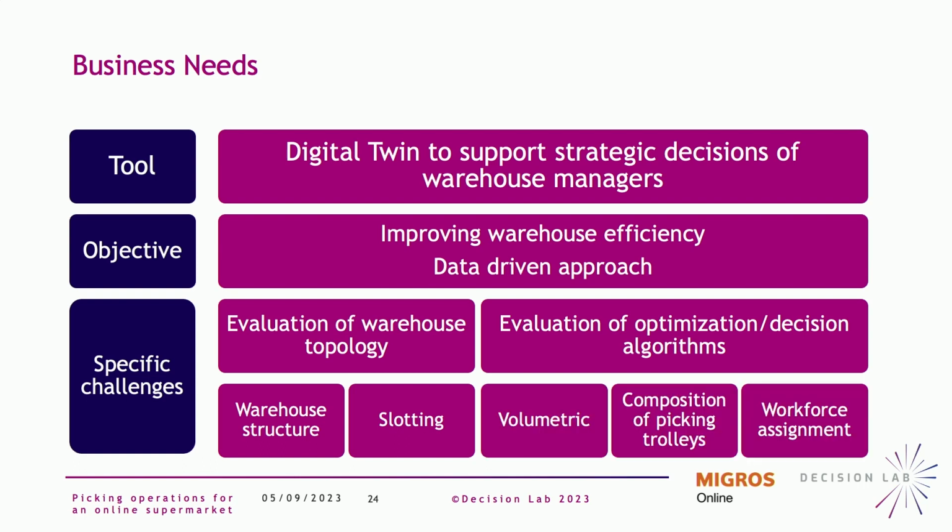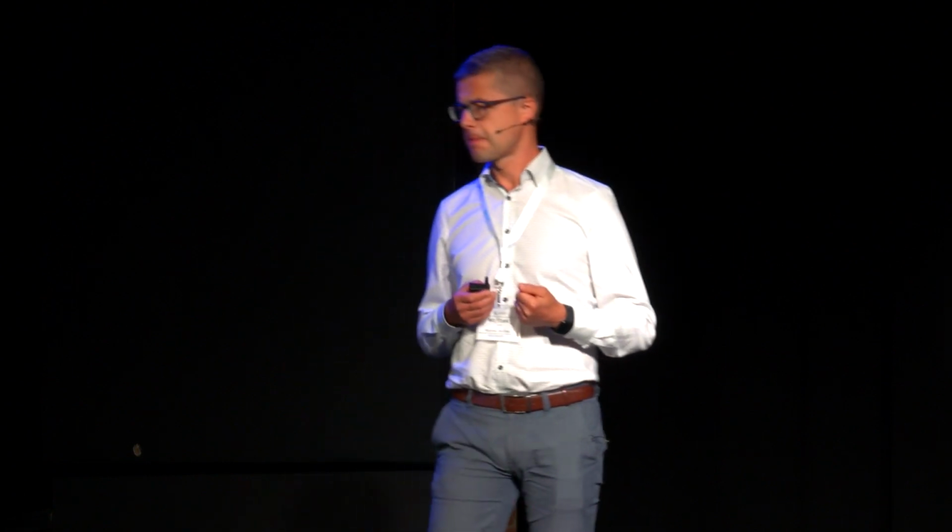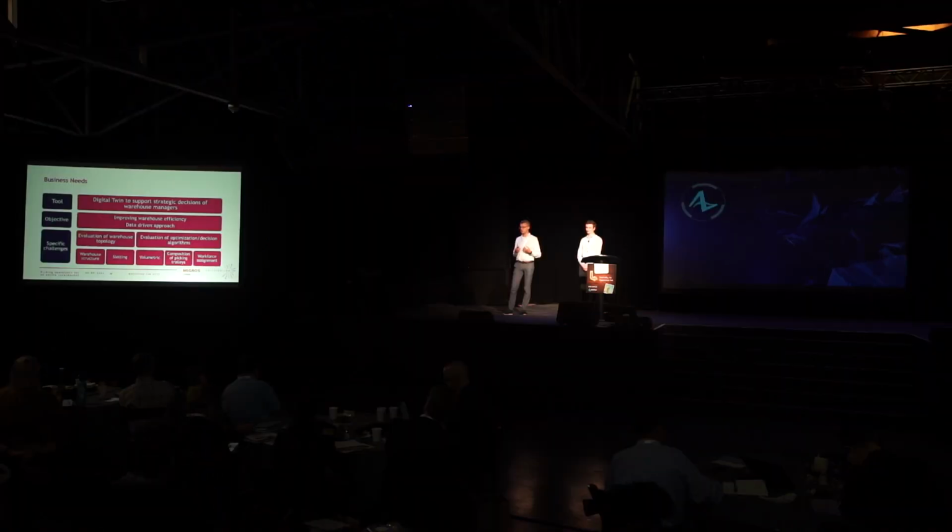We also wanted a tool which would allow us to simulate and challenge our core algorithms. For example, volumetric, so basically deciding which products are put together in a given shipping box, or composition of picking trolleys, so basically deciding which picking boxes are picked together, and last but not least, assignment of the workforce to picking areas and optimization of the workforce.